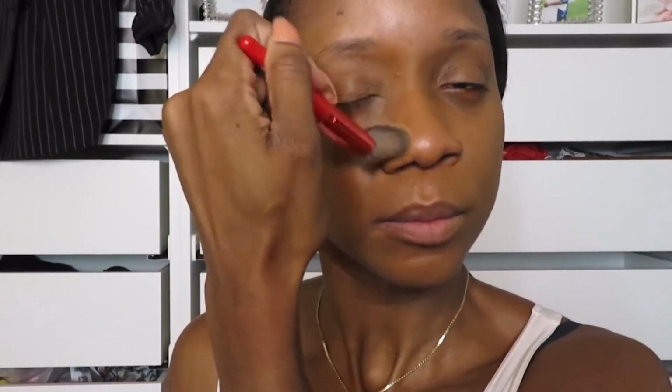So I like to put foundation on my eyelids, especially if I'm not going to put shadow because they're a little bit dark. It's kind of cool how everybody's launching foundation. The more foundation, the merrier. So I'm gonna add a little bit more, just a tad bit for my eyelids.